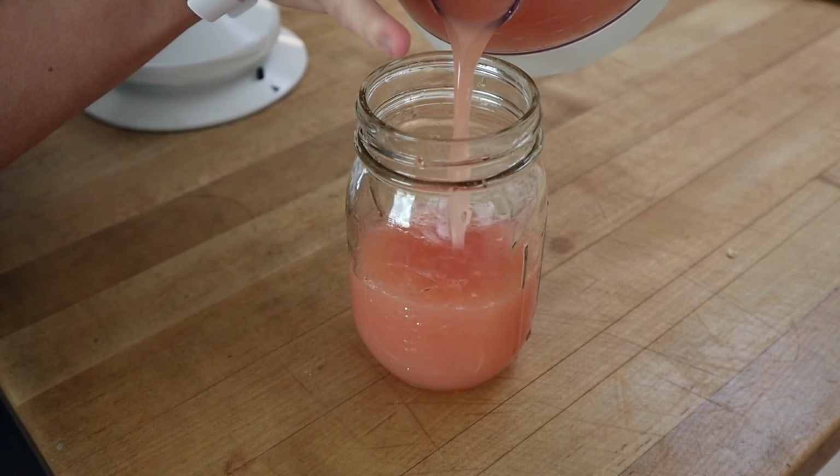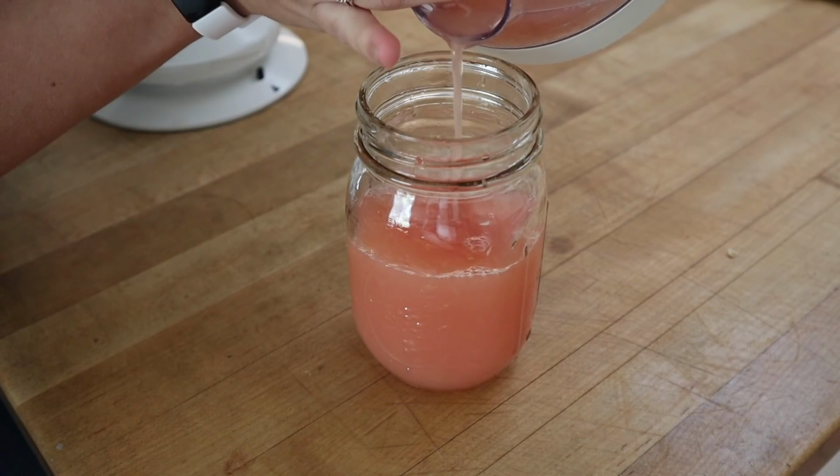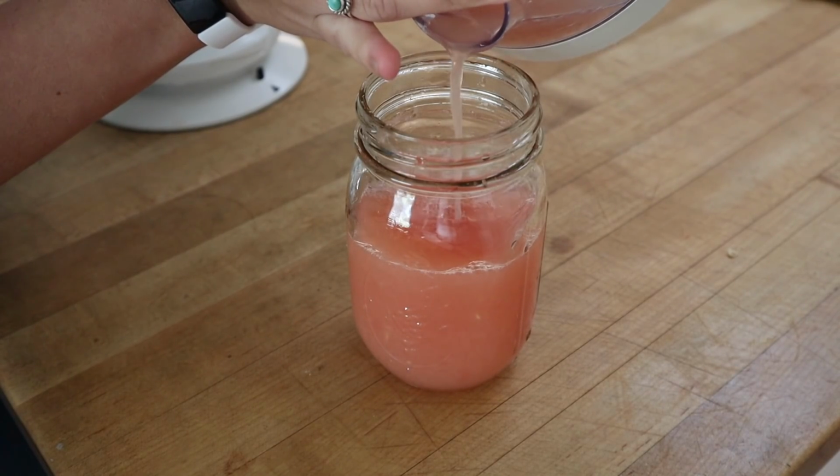And I basically pour this in a jar and then I put it in the refrigerator for a little bit while I made my breakfast so it could chill.